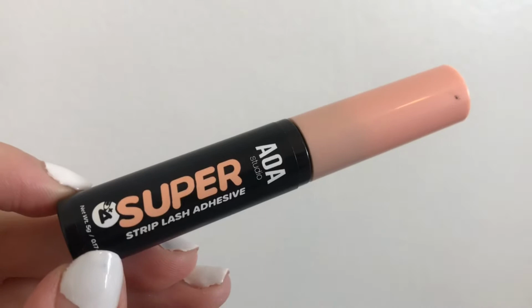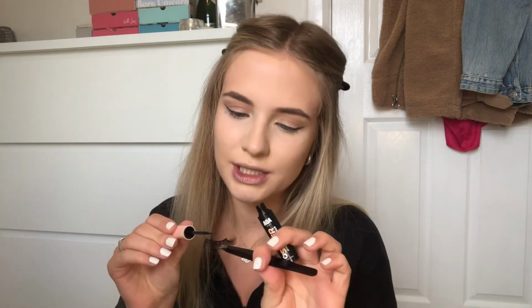We've also got some glue. This is supposed to be really good. It's a latex-free black brush-on glue. I'm hoping this is good because my duo one, I think it's not reacting very well with my eyes at the moment. So let's give this one a go. To say these were only £1? That is good going. Okay. I've never put lashes on camera before, so this could go very wrong. Okay, so I'm going to brush this on my lashes.